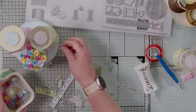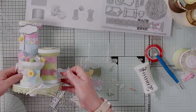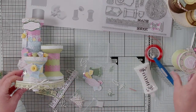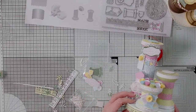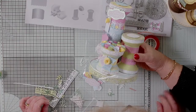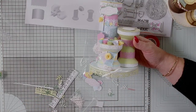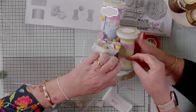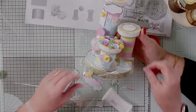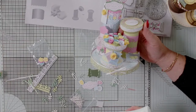So if I lay this down, can you see if I lay it down? Is that better? Do you want me to hold it in my hand so that it doesn't roll? There we go. I'm going to pop a little bit of glue along the base and that will stick onto my bobbin. There we go.